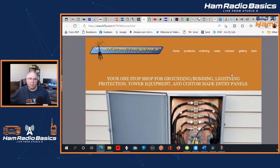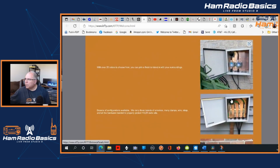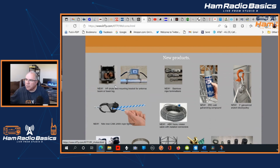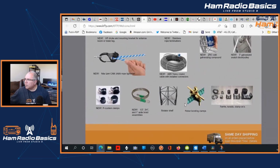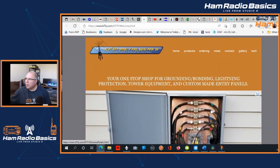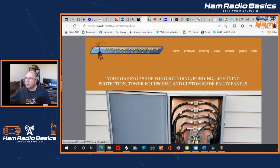Now, another place for accessories is KF7P Metalworks, your one-stop shop for grounding, bonding, lightning protection, tower equipment, and custom-made entry panels. You can see this is a custom-made entry panel here for the side of your house, which is absolutely fantastic. And there's some more variations of that here as well. They offer a whole host of accessories. You can see there's an HF choke on here. There's pulleys. There's things to help with towers right here. They do offer same-day shipping. It looks like an excellent resource for those of you that are looking to ground your system, get tower equipment, and get an entry panel for your house. So definitely that's something that you want to check out.